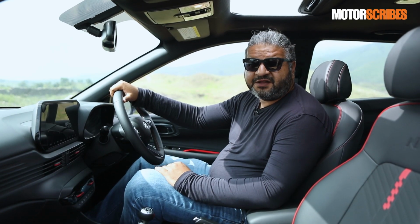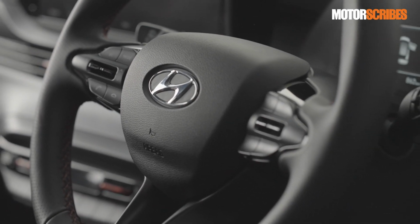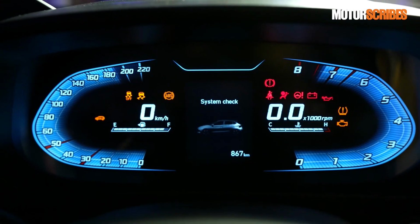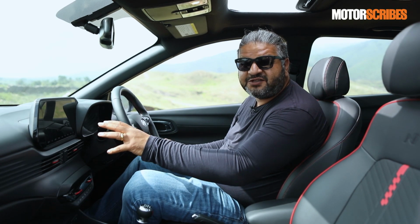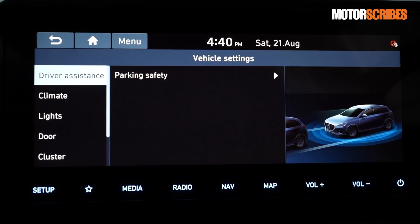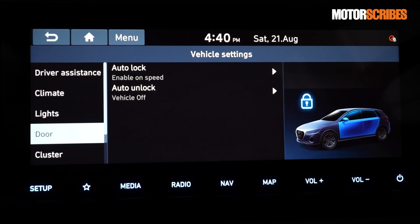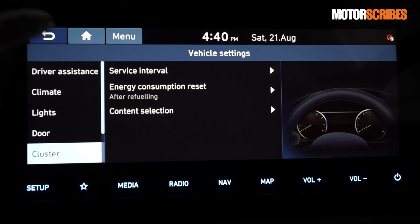As far as creature comforts are concerned, the i20 N-Line comes packed with them. To start with, you've got your steering mounted controls. On the automatic, you even get paddle shifts. And you've got a nice digital driver information display as well as an information cluster. And to top it off, the nice large 10.25-inch infotainment screen that gives you access to a plethora of features, including the fact that you can do your navigation, your music, you can pair it with Android Auto, Apple CarPlay, and in totality, including the Blue Link system that Hyundai gives on board, you get over 58 connected features.